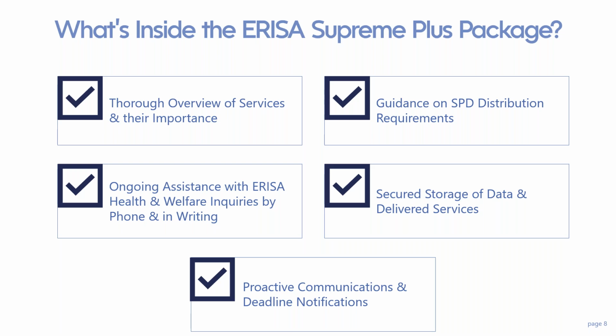Also, the whole guidance on the distribution of the SPD. Employers always seem to have questions about that, so we help there. Ongoing assistance, if they have questions about the documents, if they have questions about things going on with their cafeteria plan, that's part of our job, is to help and provide that support. And we also store everything and do good record keeping for you. So if by chance something happens to your files and you can't find something, or if the client isn't doing such a great job with record keeping, we're supporting you with that as well. And in fact, everything gets housed in an online platform called the Medcom Bridge.